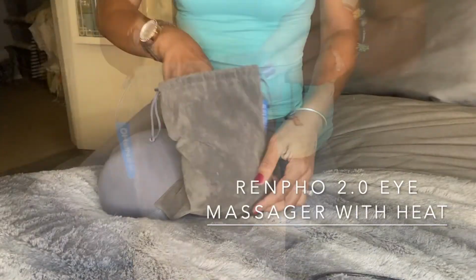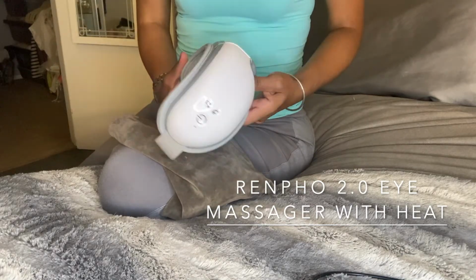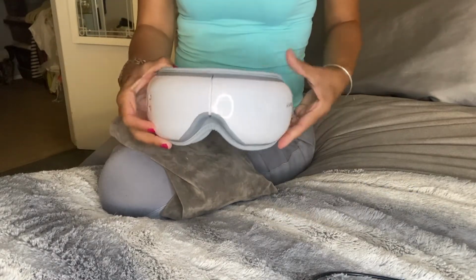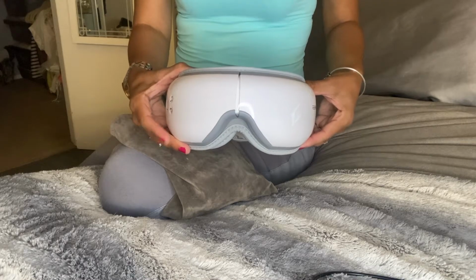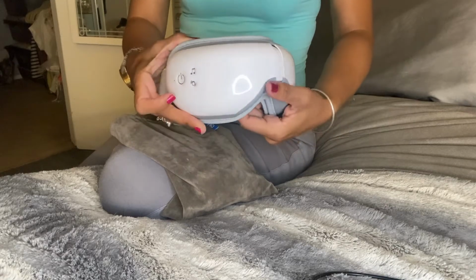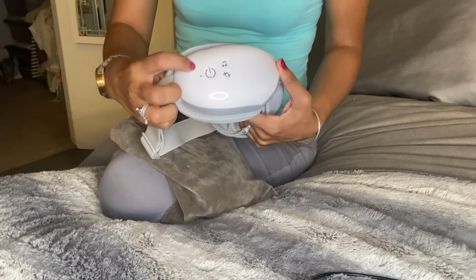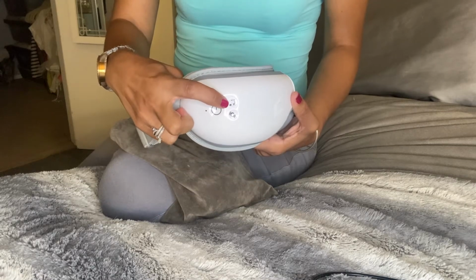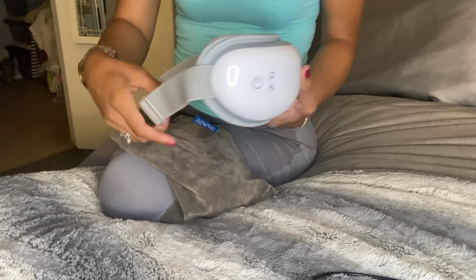Now this is a game changer if you suffer from headaches, if you work at a computer all day, if you suffer from hormonal headaches, tension headaches, migraines. This is going to be for you. Our eyes are one of those areas that we don't show much love to, but eye strain is a real big deal. So now this massager actually has a few modes.